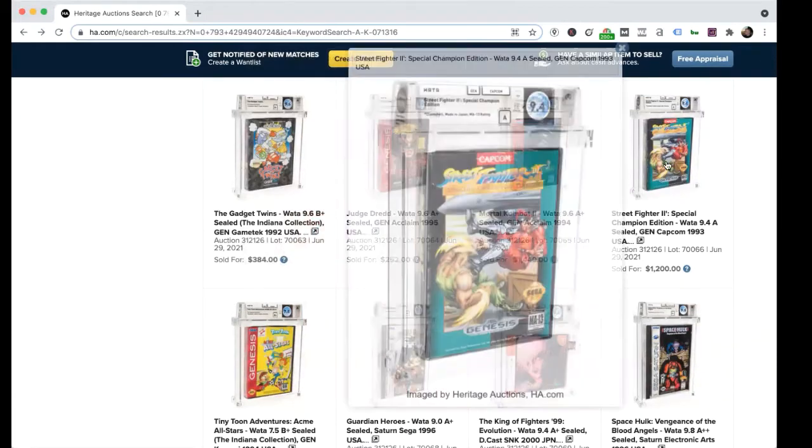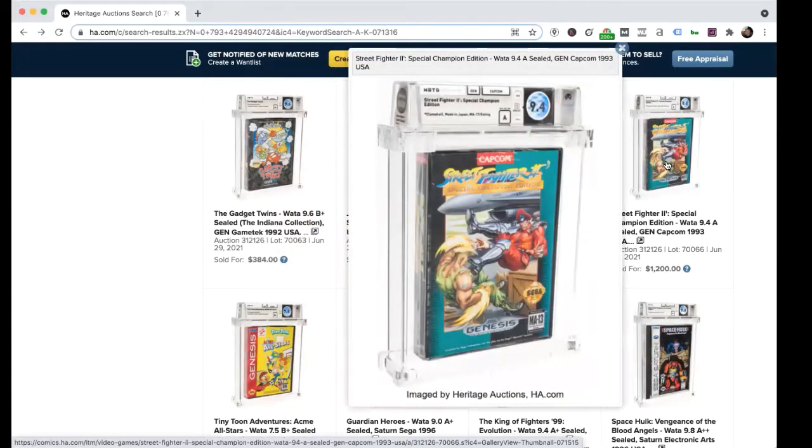Street Fighter 2 Special Champion Edition in the clamshell. I think it's hard to find. Dan Riga disagrees with me. No, I'm waiting for him to send me pictures of massive amounts of these. I'm really excited when I see him because I don't believe him. I think this is a hard game to find. Clamshell, made in Japan, MA13 rating. It's tough to find. So 948, $1,200. $1,200. Mm-hmm.